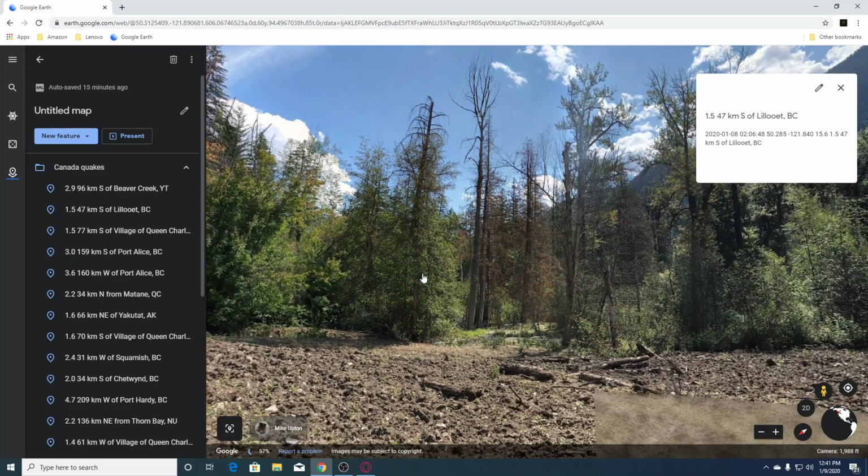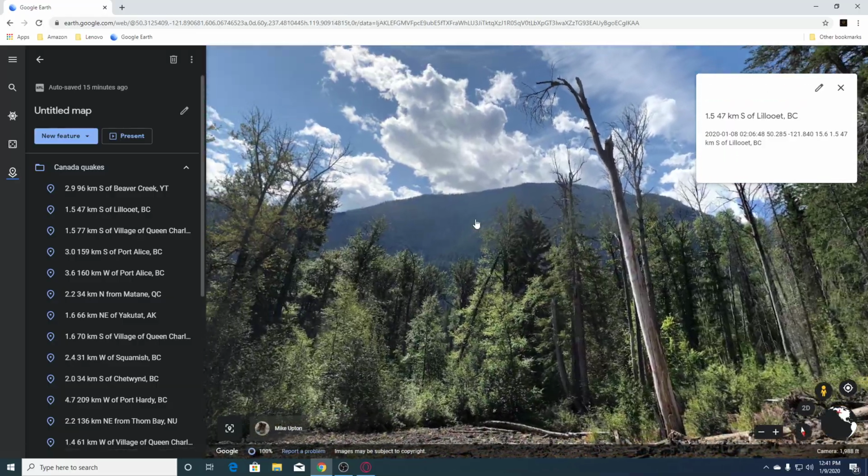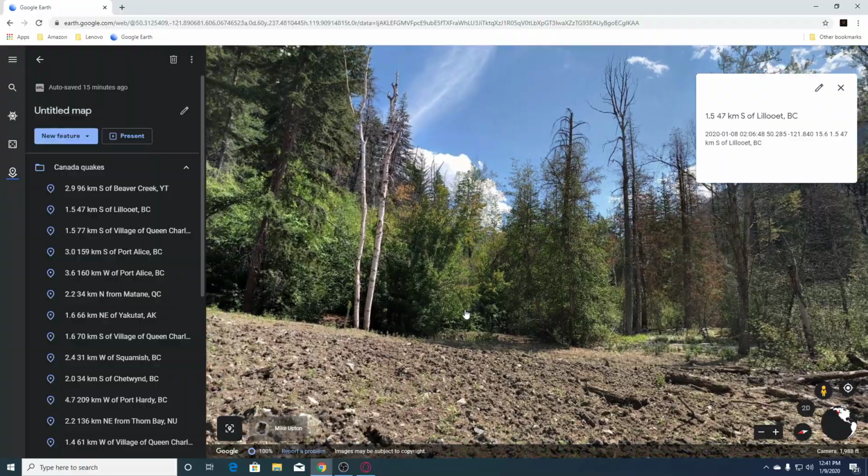So this is what this area looks like. Really beautiful. Check out these trees and mountains. Nice, beautiful area.